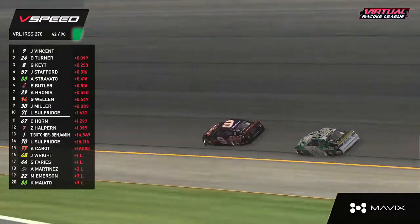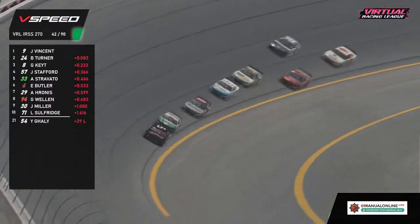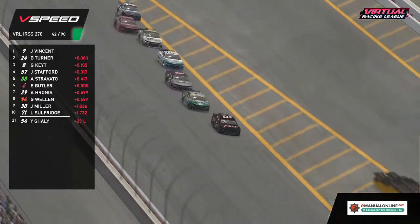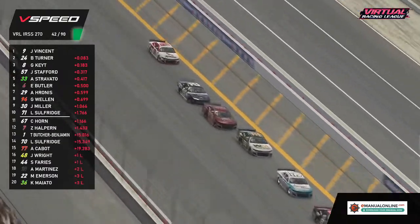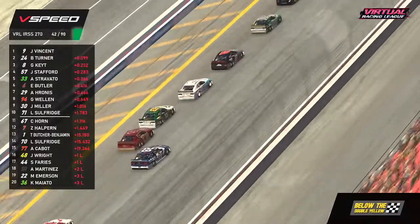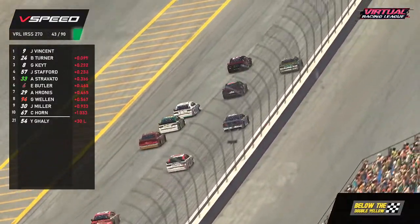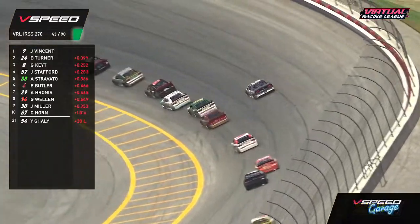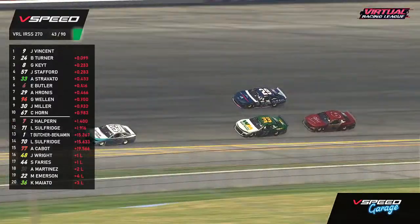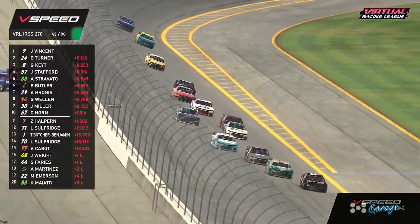Out in front, Jeremiah Vincent continues to show the way. No real developments there for the moment, but Angelo Ronas still working the high side. Now drops back down low. But he has been flirting with running up there as much as possible. He does it again. He'll jump to the outside and maybe pull a little draft here from Garrett Kite or Bailey Turner, who kind of give him a little assistance down into turn 1. But Angelo, not a whole lot of friends up there for the moment.